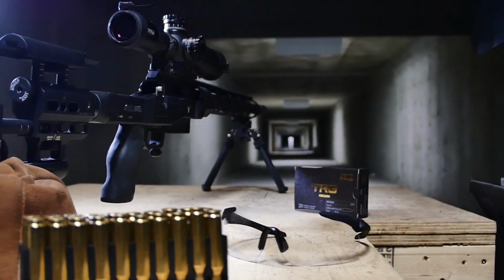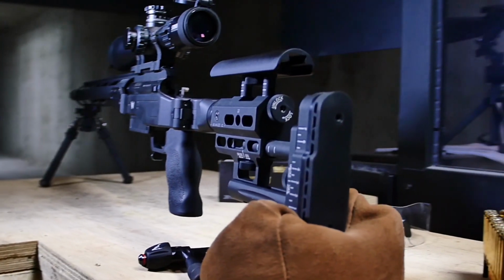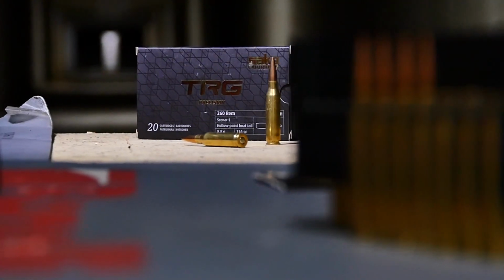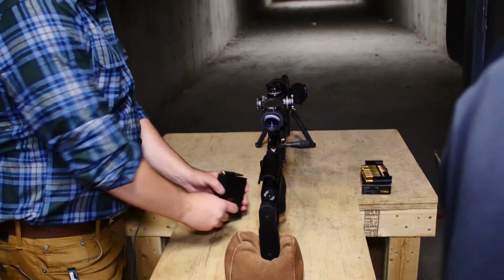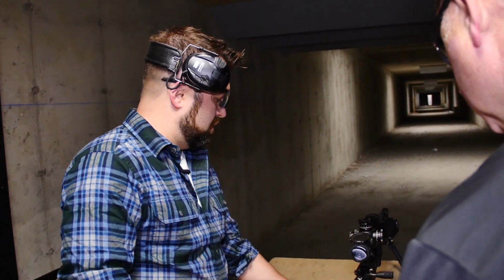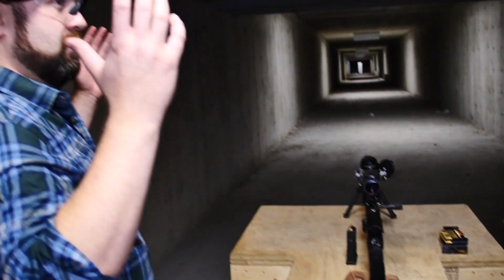Let's do it. All right, I got you set up over here. What we're shooting today is TRG Precision 260 Remington 136 grain bullet. There we are. All right, so you're fully set up with 5 rounds. And yeah, let's have some fun.